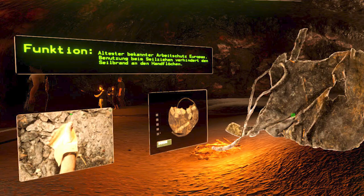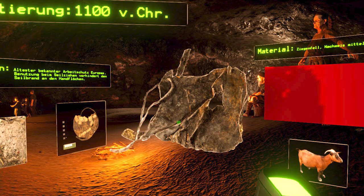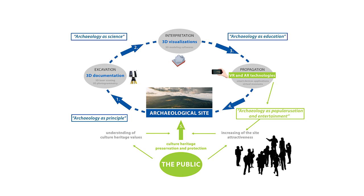Moreover, immersive visualizations lead to a better and easier understanding of complex features, often intangible or little understood. Virtual archaeology offers new ways to create community engagement.